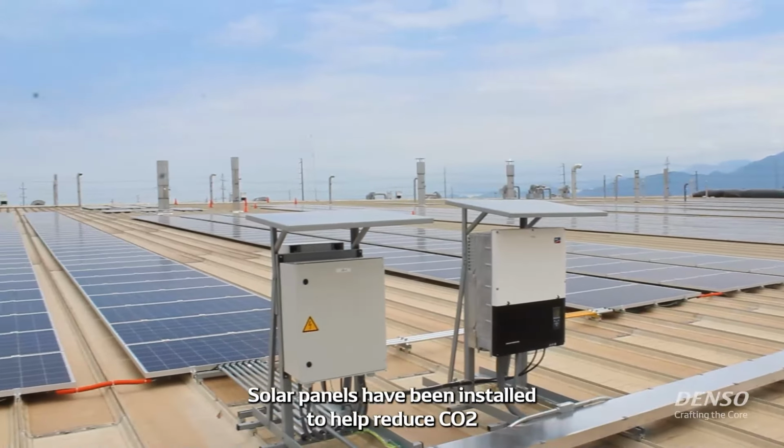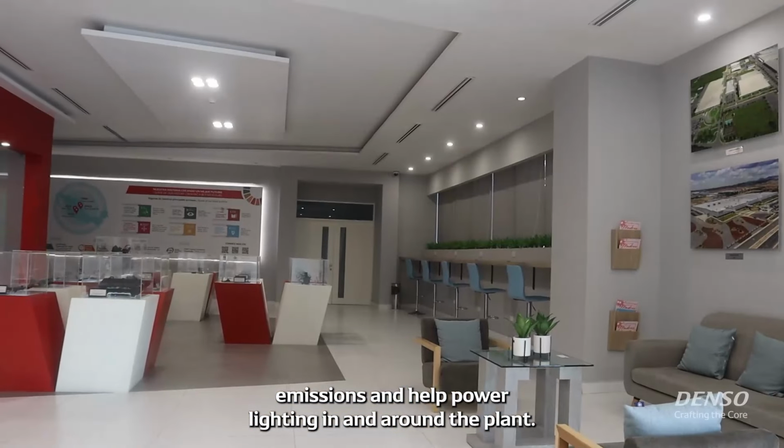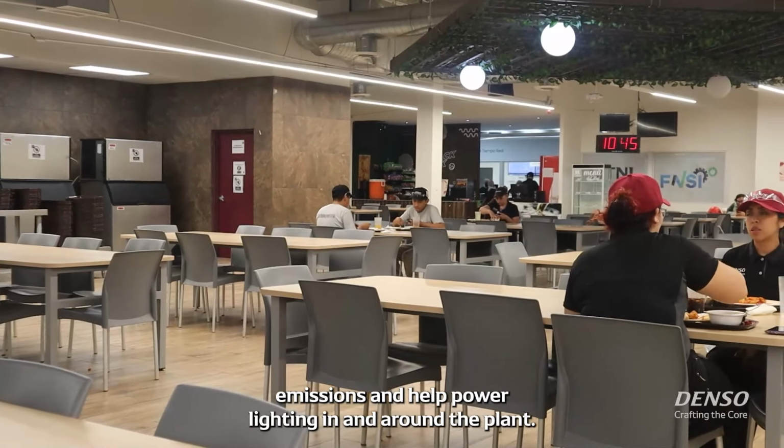Solar panels have been installed to help reduce CO2 emissions and help power lighting in and around the plant.